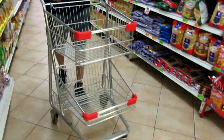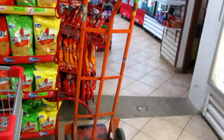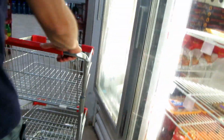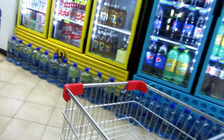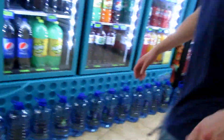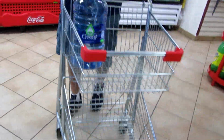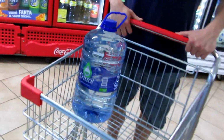Nice basket. Chips, whatever. Oh, you can have the chips because you know they're full of sodium. We'll get the refrigerator stuff. Okay. So we definitely need water. Definitely. So let's grab one over here. This is good. Do you know if they got cups? They have cups there. Yes. They have the cooking utensils and so forth.